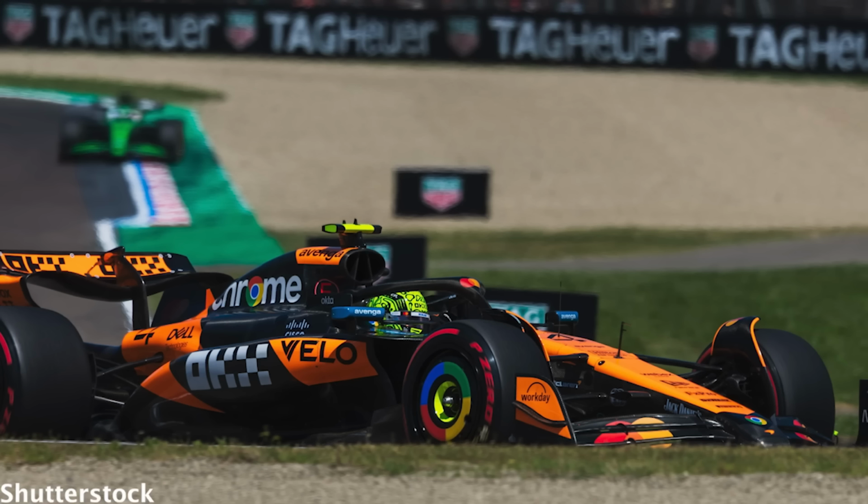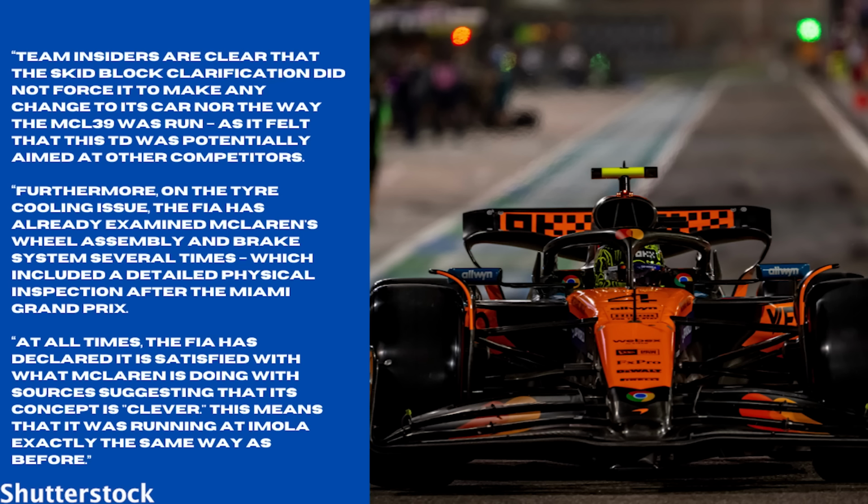So two very interesting technical directives there coming out ahead of the Imola Grand Prix, but according to The Race, from McLaren's perspective, it's absolutely adamant that the TDs had no role at all in what played out at Imola. And The Race said regarding McLaren, team insiders are clear that the skid block clarification did not force it to make any changes to its car, nor the way the MCL39 was run, as it felt this TD was potentially aimed at other competitors.